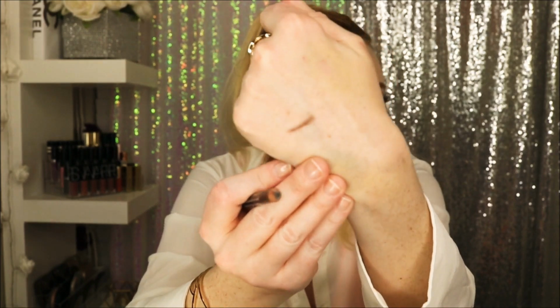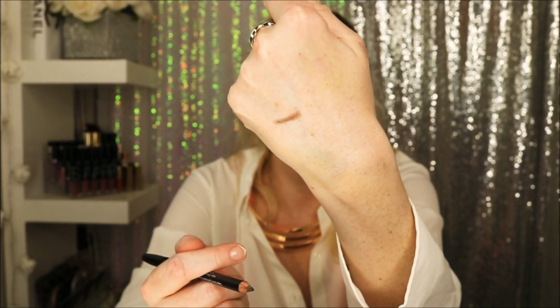I actually do prefer when it's a sharpenable pencil, because you can get that really crisp, clean point and get your brows very precise. Some of the brow pencils that you can't sharpen can get kind of dull and you can't be so precise with them. So I'm excited to try this.